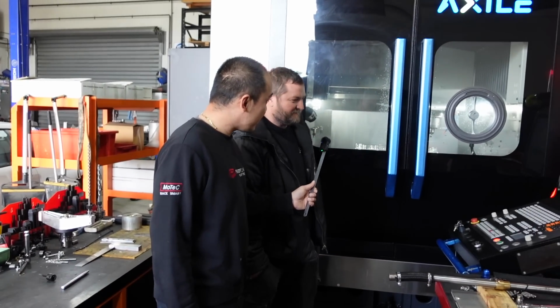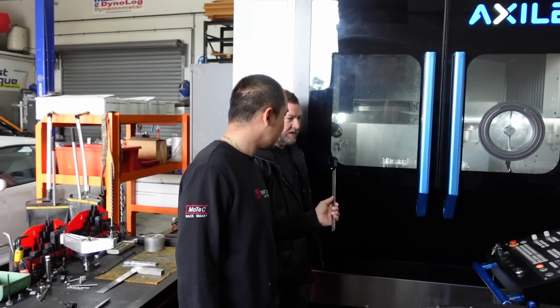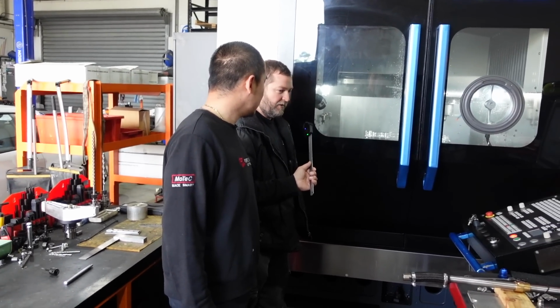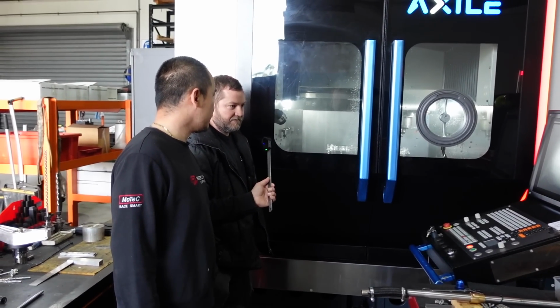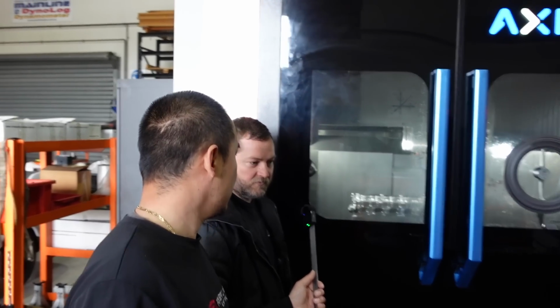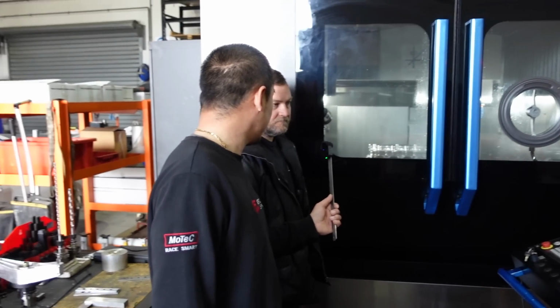So this is the last operation, you said? Yeah, this is the last machining operation on the mill. But then we've got to go over to the seat cutting machine and cut seats, fit the valves, fit everything up, and then it's bolt on ready. So this is actually very close to being a done head now.